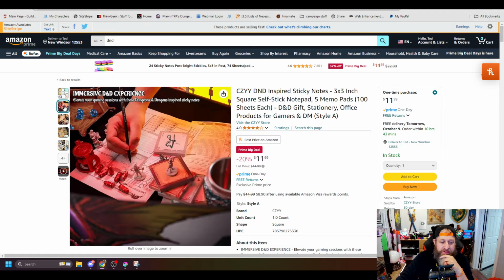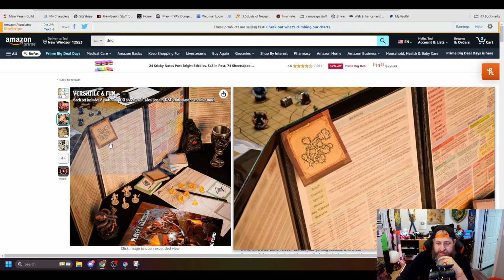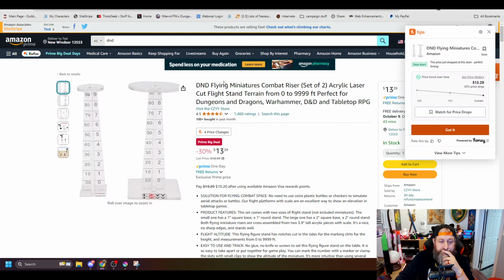3-inch by 3-inch. These would be a cute thing to just have at your table, like you're seeing here behind the DM screen for quick notes. Things you could stick to your screen. Or, whether just for use in your regular everyday life and you want to have a little bit of whimsy at your office job. I think that's pretty cool, and it's $11 for the 5 sets.